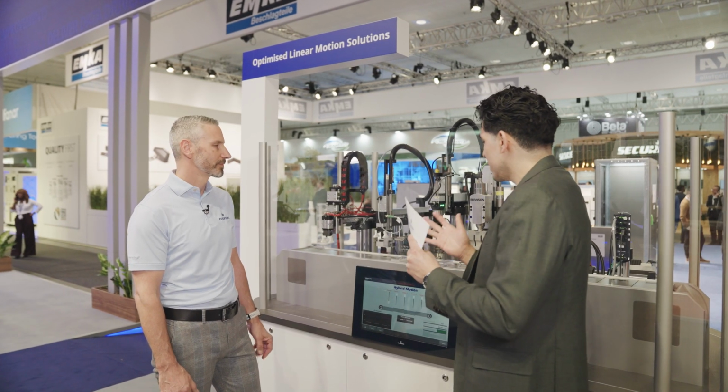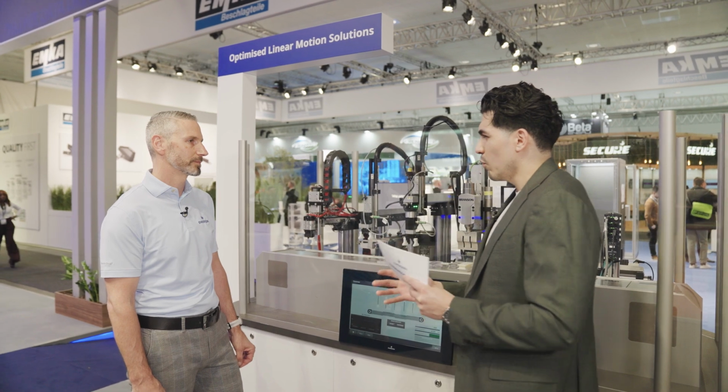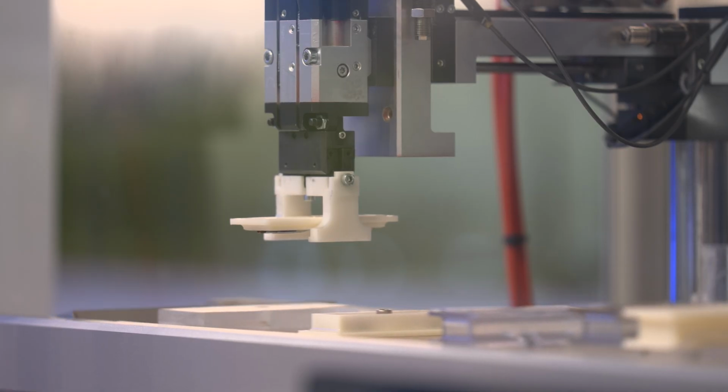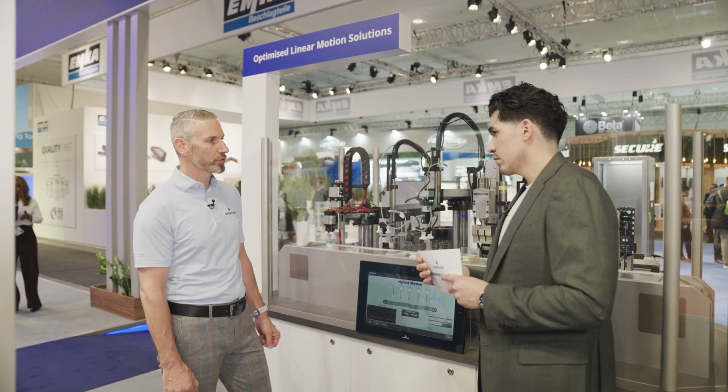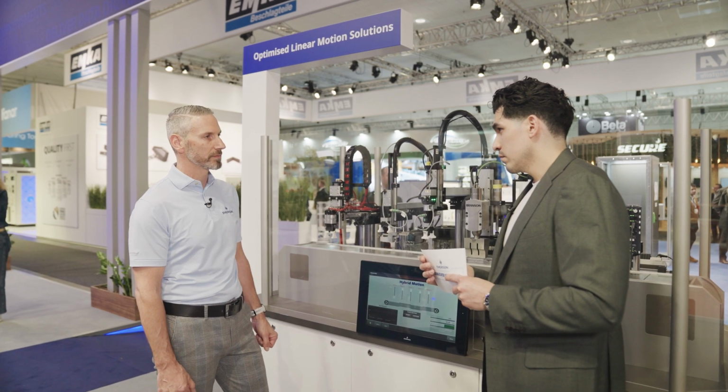So what does this technology really offer the customer? What are the advantages for them? Yeah, on the one hand, the customer now is offered even more from a single source. On the other hand, the customer benefits by the use of electric components from more flexibility, higher productivity, greater precision and control, better energy efficiency, to name just a few of the positive features.